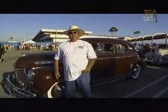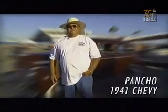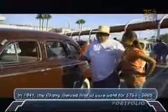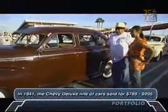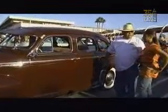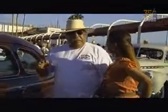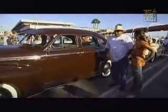This is my 41 Chevy Special Deluxe. Pancho, can you tell me about your car? Sure. It's a 41 Chevy Special Deluxe. These cars were made right before the war. After this, they stopped making cars. They did make a few 42s, but then they cut it off. And they didn't make any more Chevys until 1946.